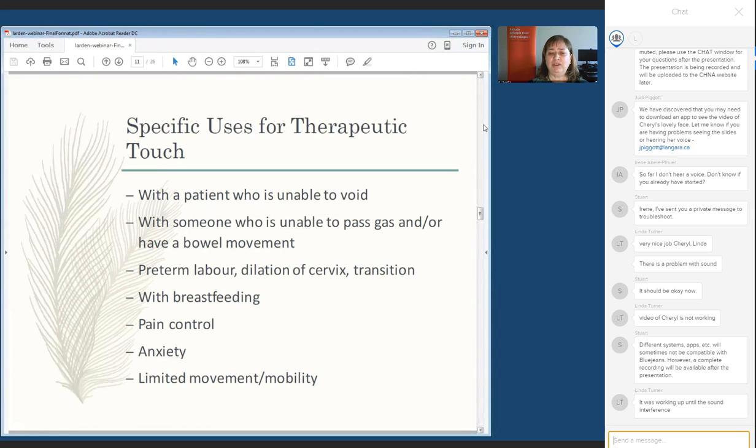So I would do the therapeutic touch. With both of these women, the doctors had come into the room and one said, "I'll be back in about an hour. If nothing's changed, we'll be doing the nasogastric tube." And the other lady, he had said he'd come back later in the day. So both of these women, I did therapeutic touch.